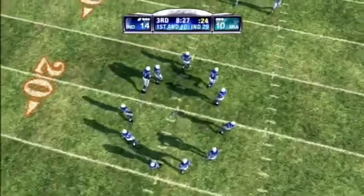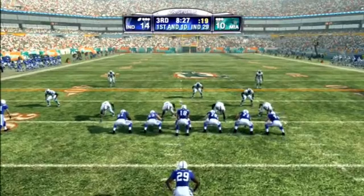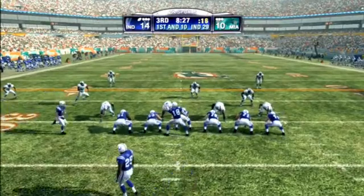First down, 10 to go. Ball on the 29. The Colts come out in the single back formation, 3 receivers wide. Changes the play at the line.